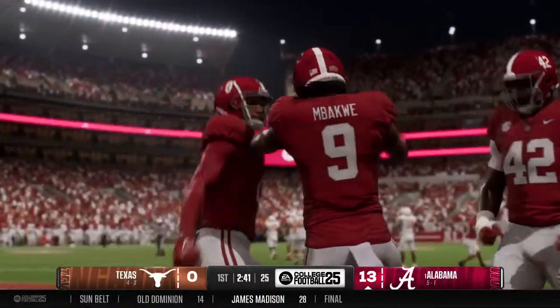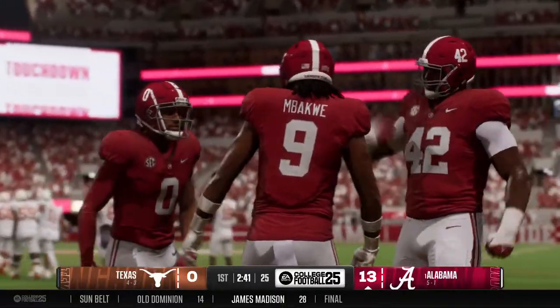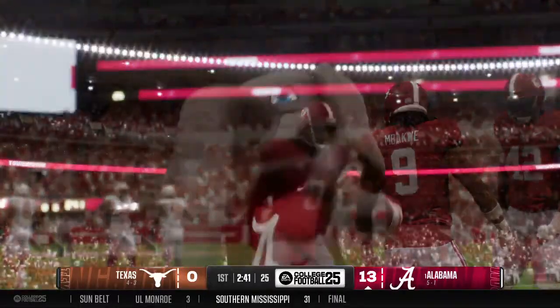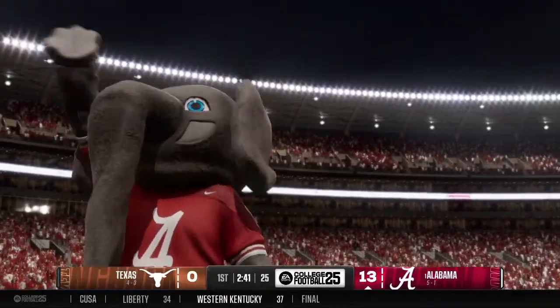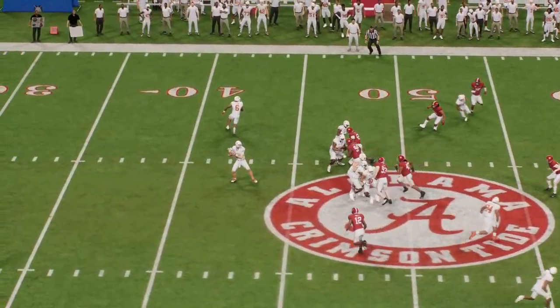I'll tell you what, as a DB, you're lucky if you get 1 pick 6 in your entire football life. This guy had one last game. He's got one this game. Quarterbacks are going to stop throwing his way.